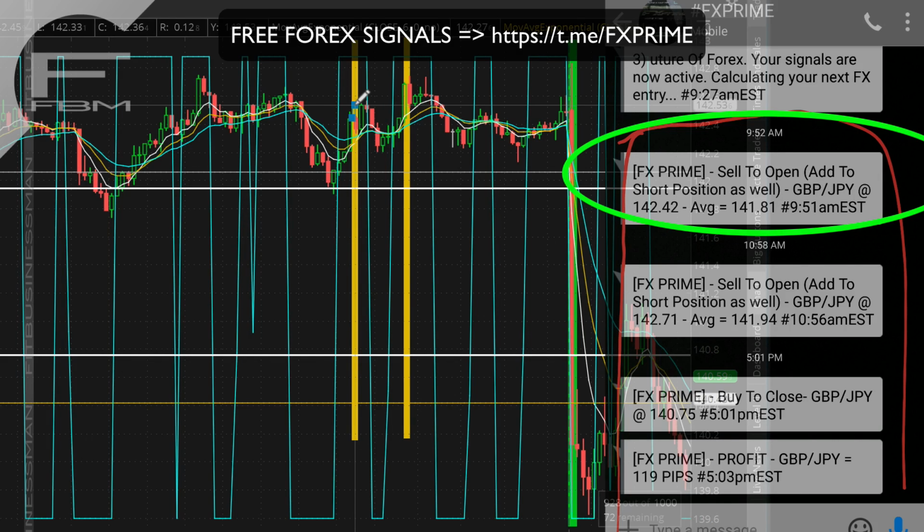However, the algorithm, the FXPRIME algorithm, is designed for people with normal schedules, and it's designed to maximize the frequency of trades. So this way, you are taking profits almost every 24 hours, at the max every 48 hours. But in addition to that, you're also not having to watch the market every single tick. Now, let's get to the last trade.